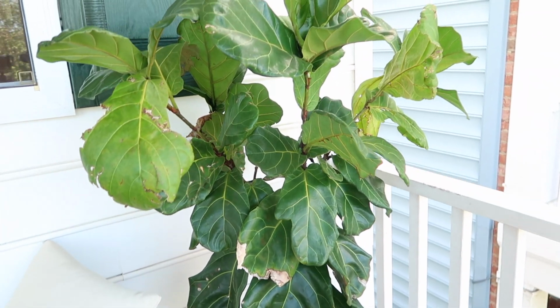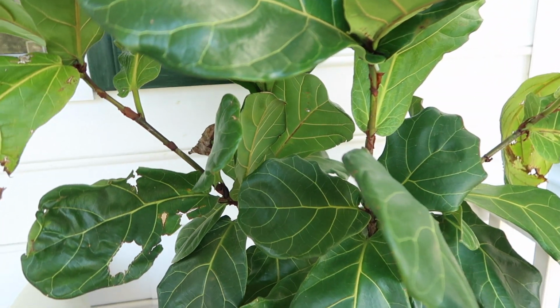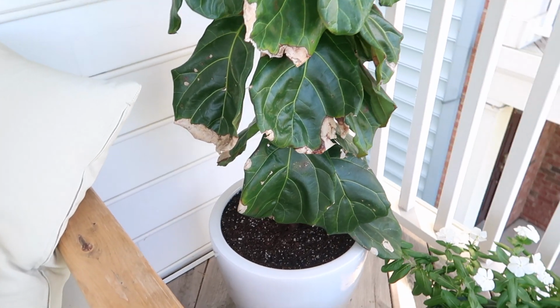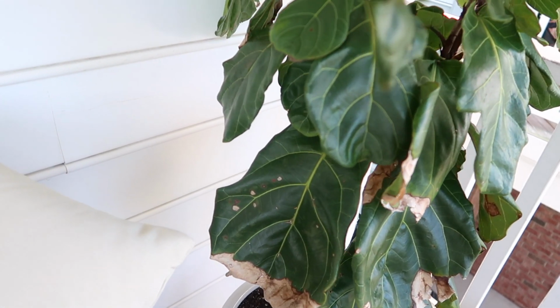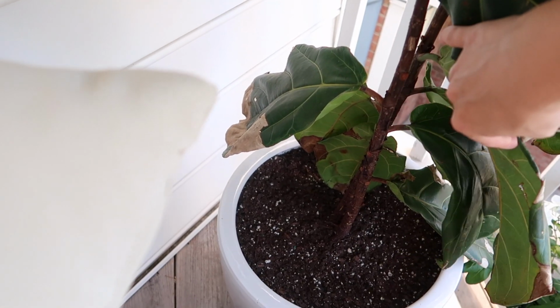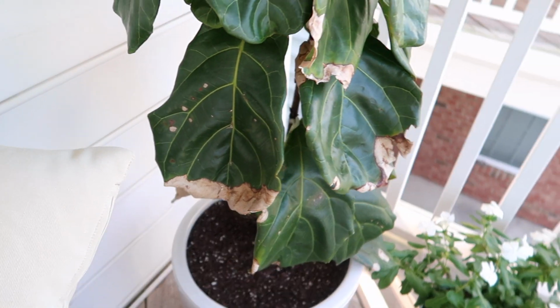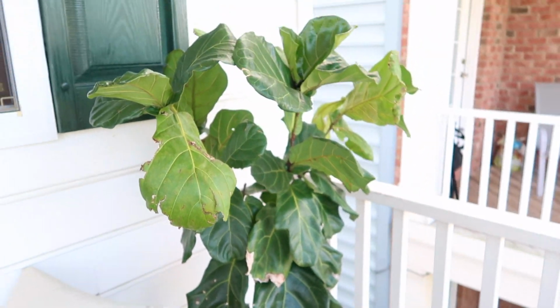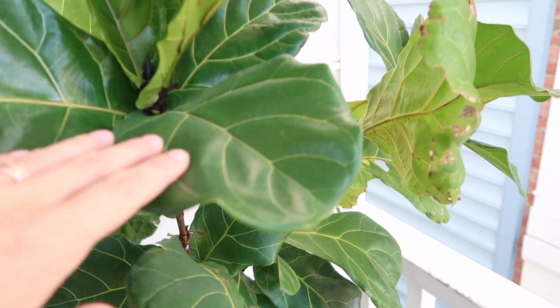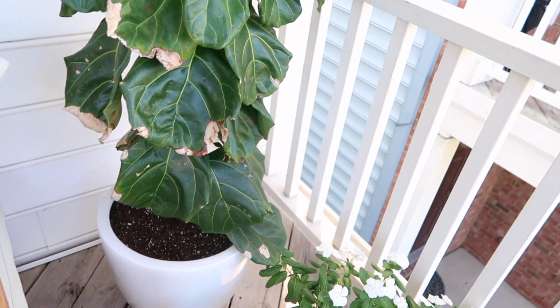And then I have another fiddle leaf fig tree who lives out here in the summertime. He's not doing, he's okay. I think he's a little unhappy. Something's been munching at him. I don't know. I'm not really sure what to do about him. I think I want to trim him. I think I want to trim the top because he's getting all these new leaves up top. He's getting really bushy up there, but he's got nothing down below.